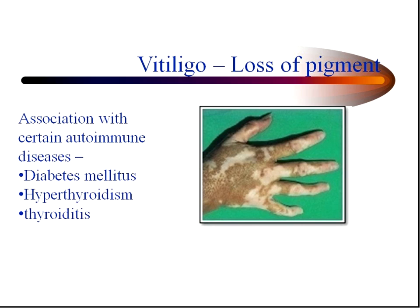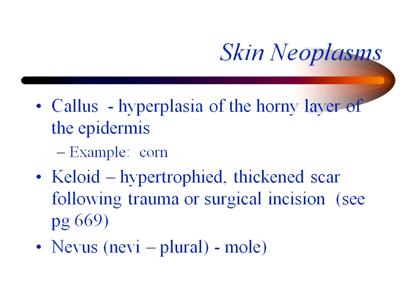And then you have vitiligo. Vitiligo is more noticeable in people who have more melanocytes and darker skin, because they lose pigment in those areas. It is associated with certain autoimmune diseases. It's a loss of pigment. They're saying it's associated with conditions such as thyroiditis, hyperthyroidism, and diabetes. But all you need to know is that vitiligo is a loss of pigment. That's all I'm going to ask you, and not all the other stuff.